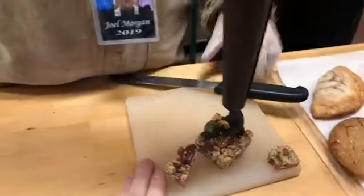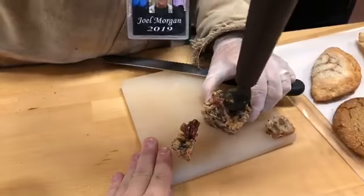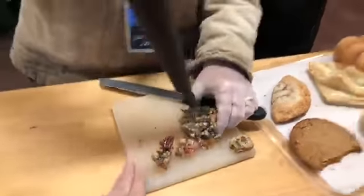So that's not a wooden barrel, and that's not like, nope, we want to get invited back. So there you go. And that's a demonstration, folks. Well done, Joel. Well done.